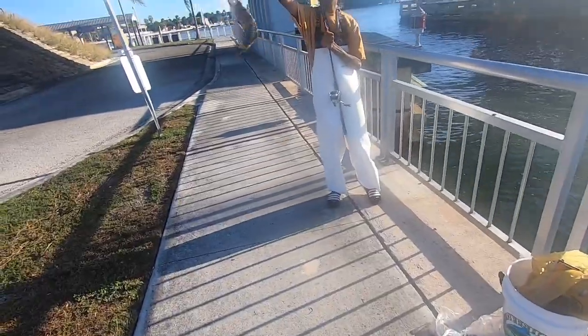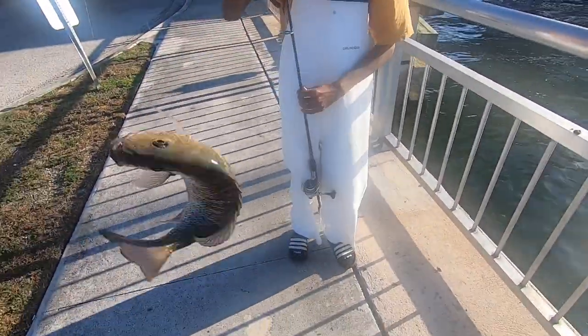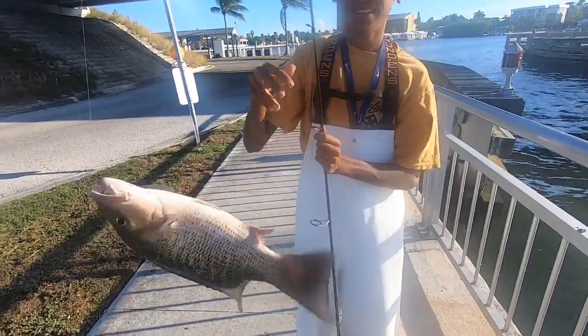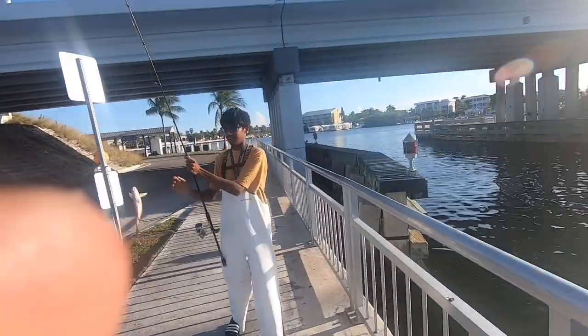My God, so another jumbo snapper. Holy smokes, bro. Yo, this is what we came down here for. We came down here for big snapper. Oh my goodness. Beautiful. Nice. Yo, we're getting crazy snapper action right here.